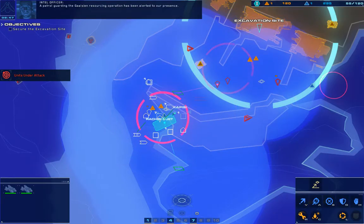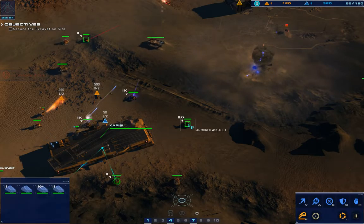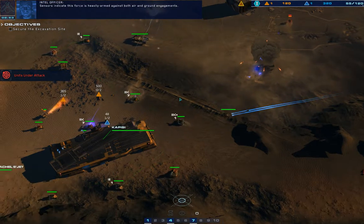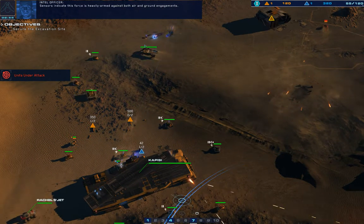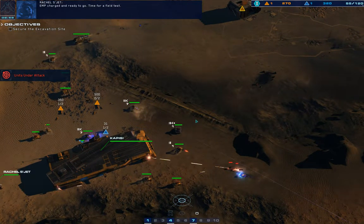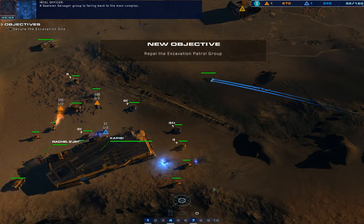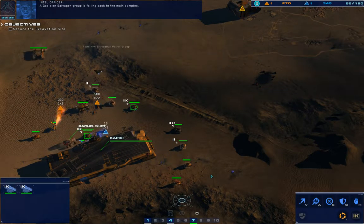A patrol guarding a Gaussian resourcing operation has been alerted to our presence. Enemy salvager. The sensors indicate this force is heavily armed against both air and ground engagements. Armored vehicle. EMP charged and ready to go. Time for a field test. Crew ready. A Gaussian salvager group is falling back to the main complex.